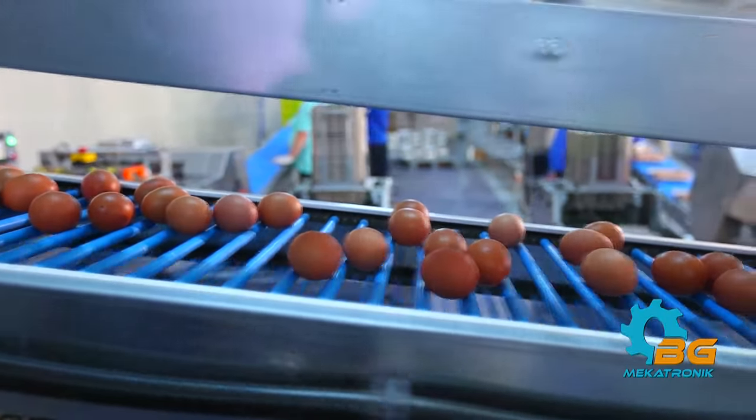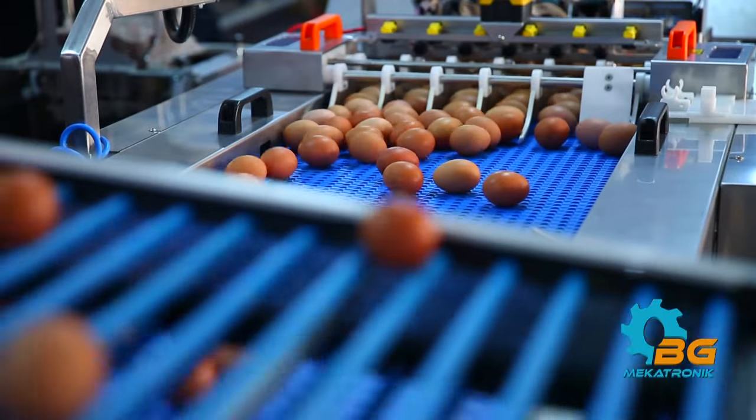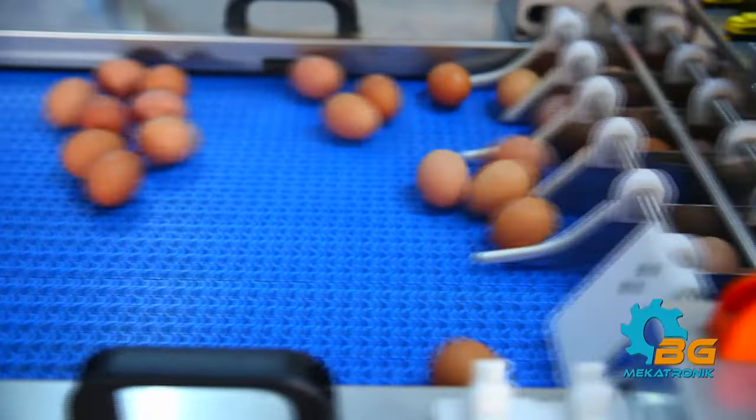Production lines manufactured by BG Machine not only reduce costs with their manageable investments and low energy consumption, but they also minimize maintenance costs.